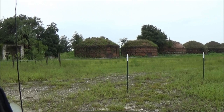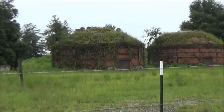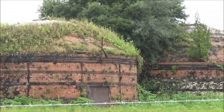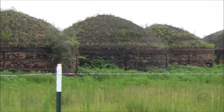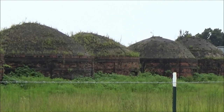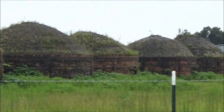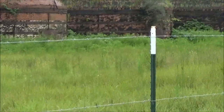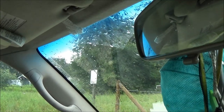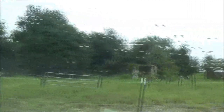Okay guys, this is pretty cool. It's not real far from the house, but these are what they call ovens or kilns, if you will. Check them out. Eight of them. Used to be able to walk up to them, but as you can see, they got a fence here now, and there's a big sign over here. No trespassing. No parking at any time.